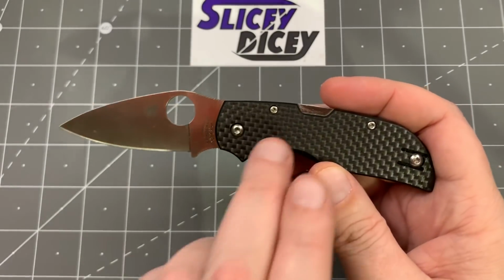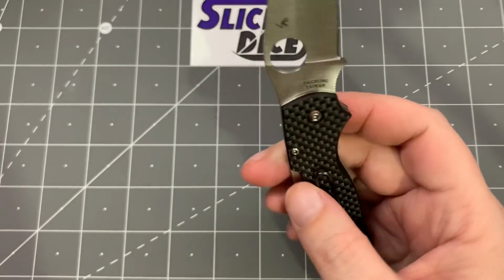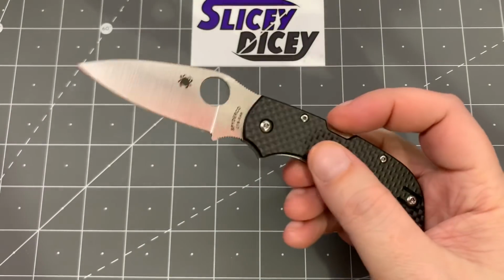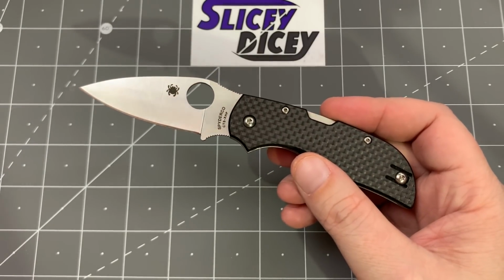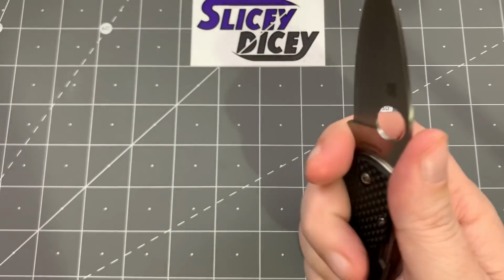This is the OG, you know, with the carbon fiber peel ply, which some people hate. I like it. I like the deep carry pocket clip. It's XHP and just a slicing machine, just a laser blade for those kind of little things you're going to do with this kind of knife. You know, cutting a string, opening a box for somebody, maybe cutting a zip tie or something like that. It is just amazing for that kind of stuff. Love this knife. Ergos are awesome.